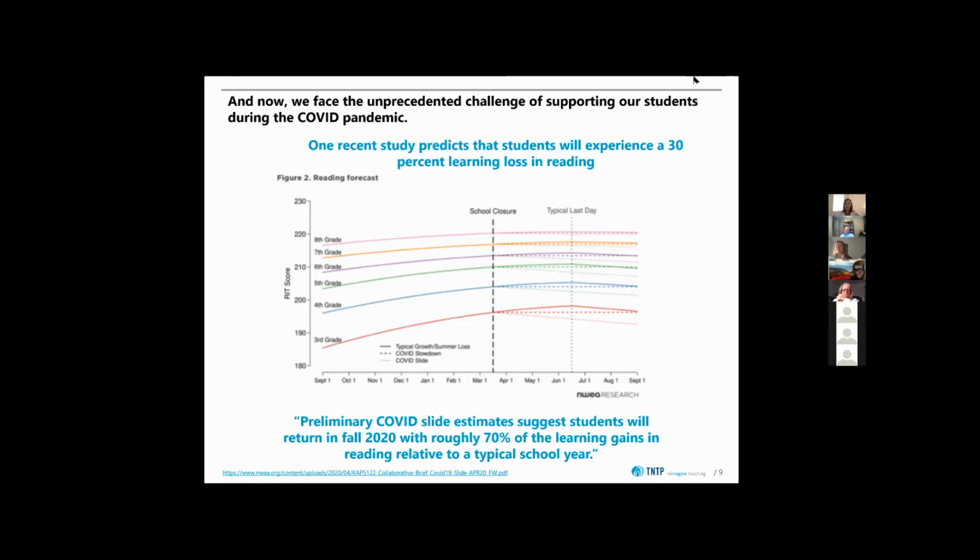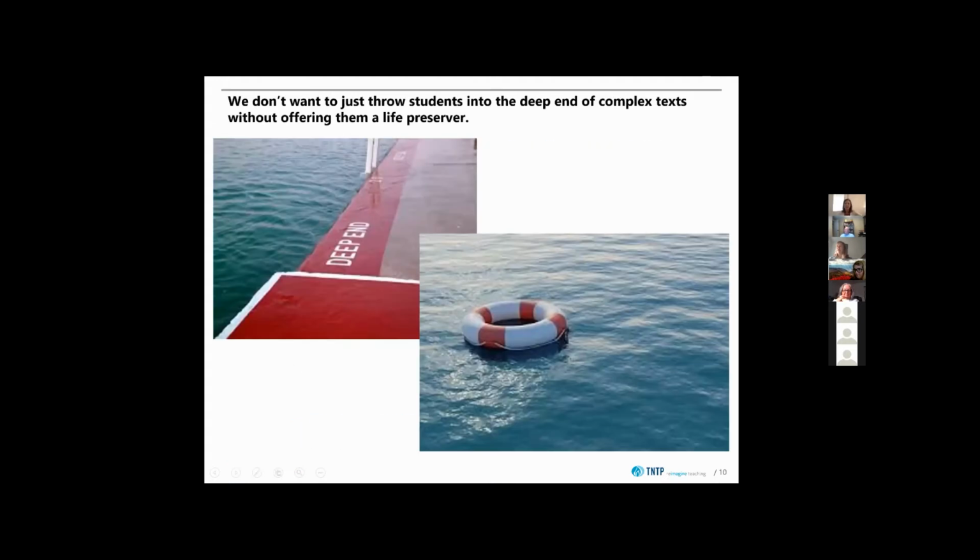I'm not going to leave you in a state of despair here. We don't want to just throw our students into the deep end of complex text, right? I'm not just going to throw them out there, especially if I have students who are struggling readers or who have been below grade level in past years, right? And especially in this virtual environment, I need to offer them a life preserver. In this case, our life preserver that we want to offer students is close reading.